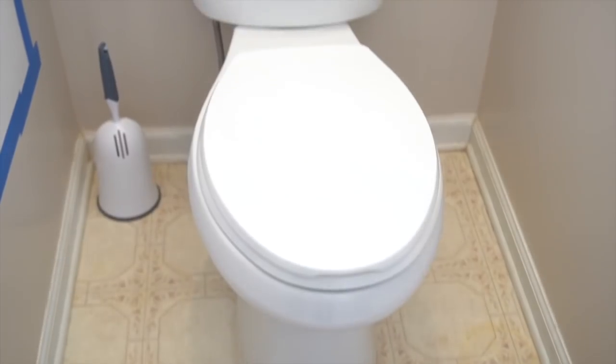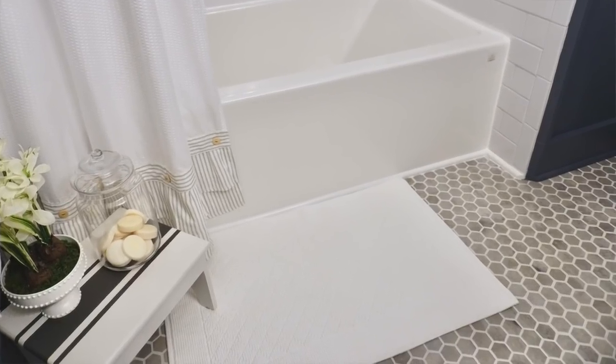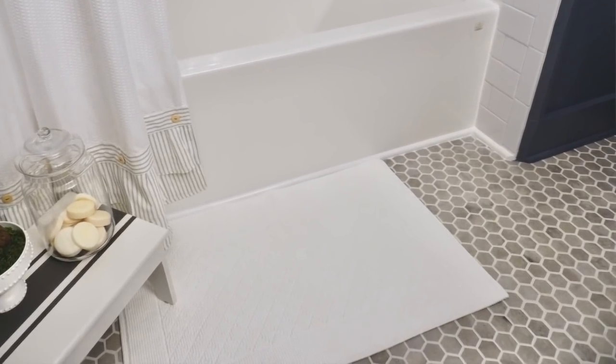Since the toilet is new because we replaced it when we moved in, we're only going to remove it temporarily so that we can put new floors down. We plan on doing the same hexagonal mosaic tile that we used in my son's room, only I'm going to do it in a different color. That way, they both kind of coordinate and have similar styles, but they'll also have their own personality since they're going to be different colors.